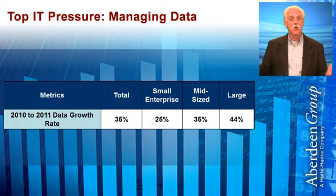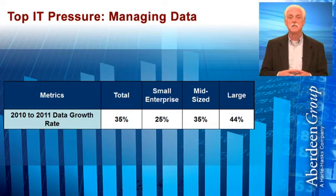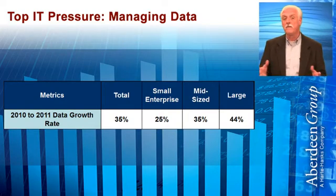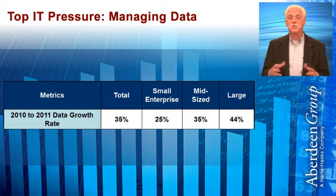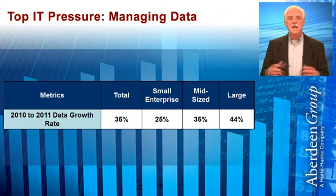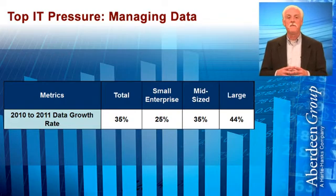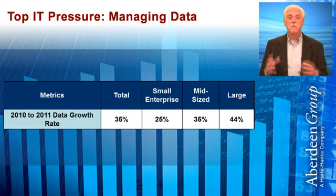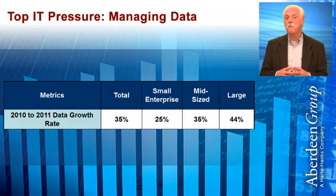On average, data is growing about 35% per year for all companies. For large enterprises, it's even faster, at 44% per year. 8% of respondents reported that their data grew from 90 to 140% per year, and another 6% claimed their data grew over 150%. Even this average growth rate of 35% means that you have to double your storage capacity every 1.5 to 2 years. So how do you keep from having to double your storage spending at the same rate?